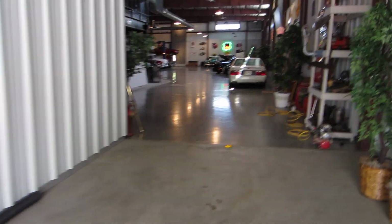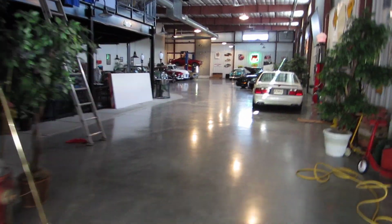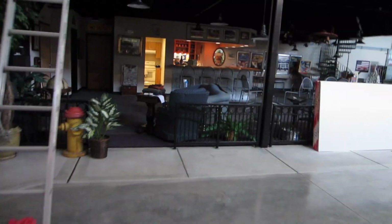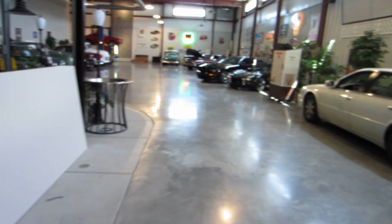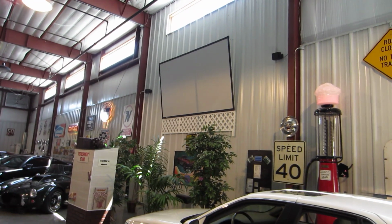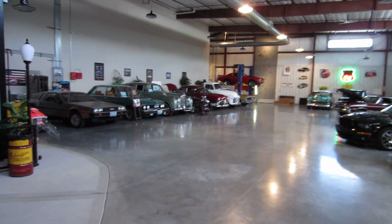And let me show you our new banquet hall and dining facility. We have a little bit of construction going on, but this is our new dining and bar area. And then we are able to set tables all up out in the middle. And we do have an indoor movie theater. And we have a workshop back in the back.